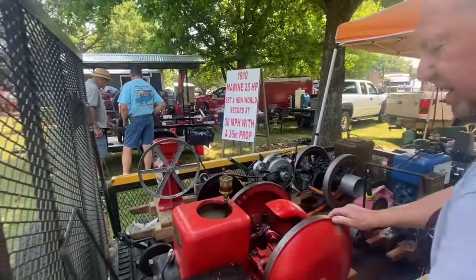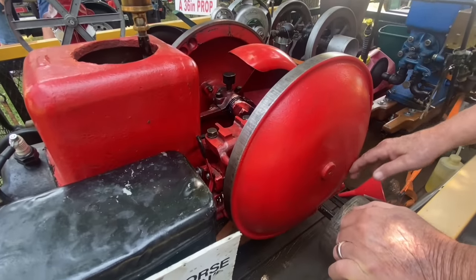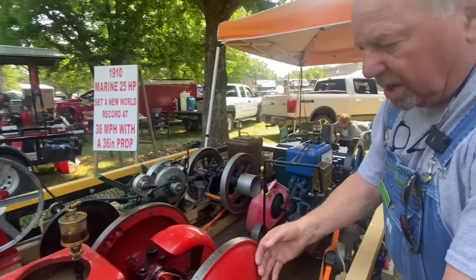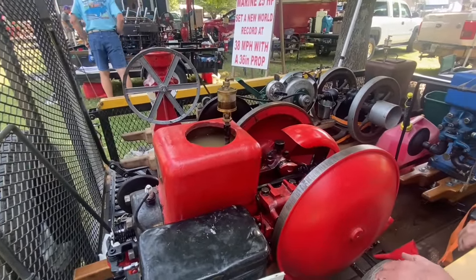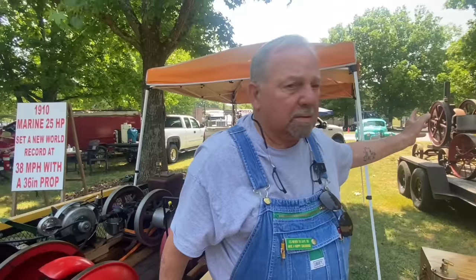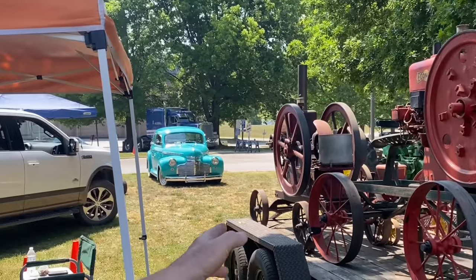Let's see what else you got on this here. This is a 1926 Fairbanks Morse. And they have termed them the dishpan engine because it doesn't have spokes. That one up there has spokes. But this is a dishpan engine, what they call a dishpan. I don't know any advantage or disadvantage to it because about all the manufacturers did it both ways. See, there's two engines right there, both of them Economys. One of them's got a flat disc and the other one's got spokes.